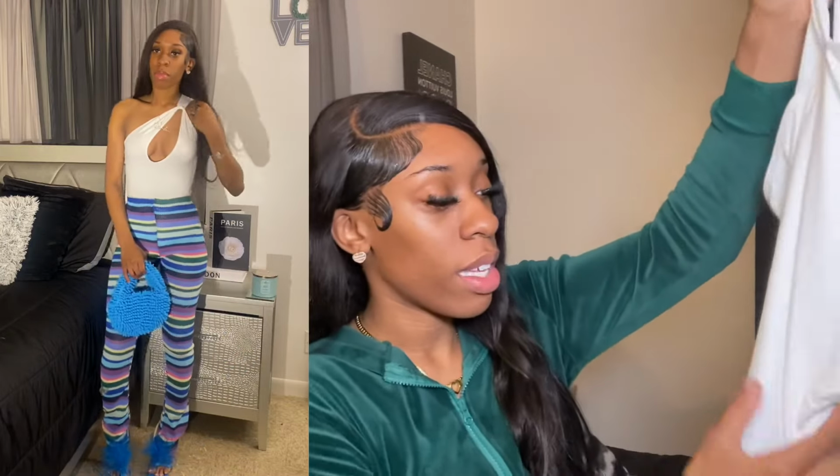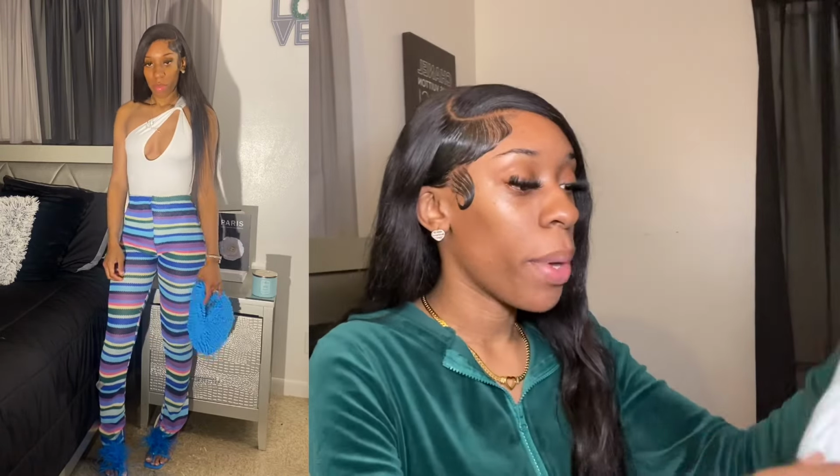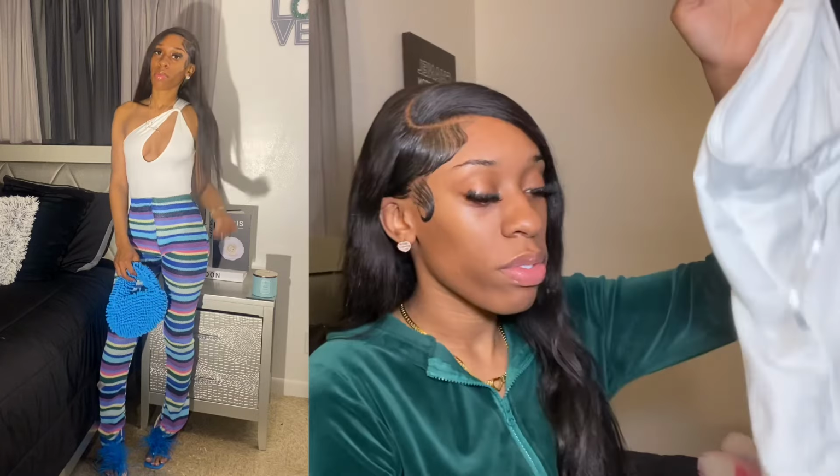I would say that the strap part is pretty long. I got this in a size small. Usually when I buy bodysuits from Shein, they fit just right. But it's a little bit long down there. But I mean, nobody can even see that part.